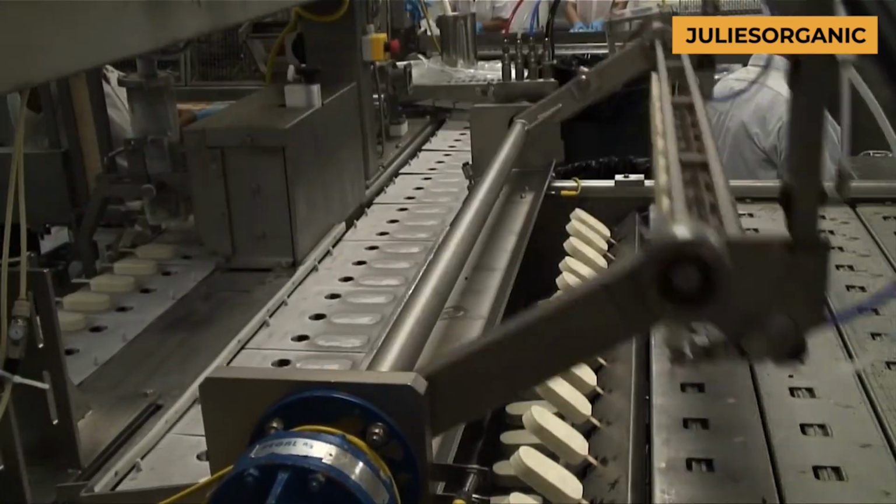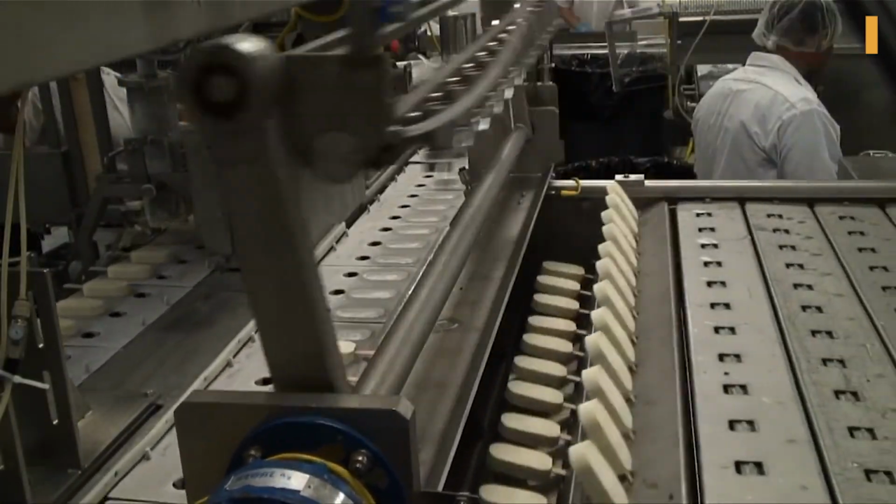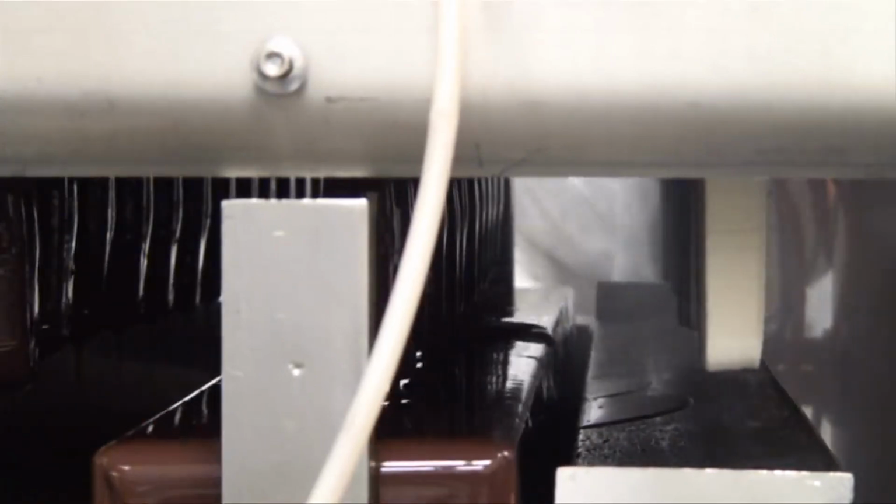With just some simple slices and a delicious layer, this ice cream maker has saved the day of so many parents. What a wonderful machine from Julie's!